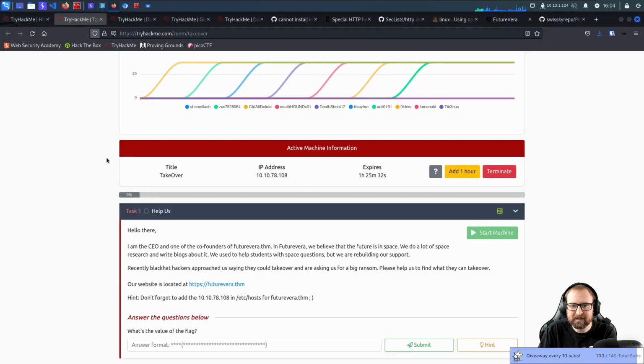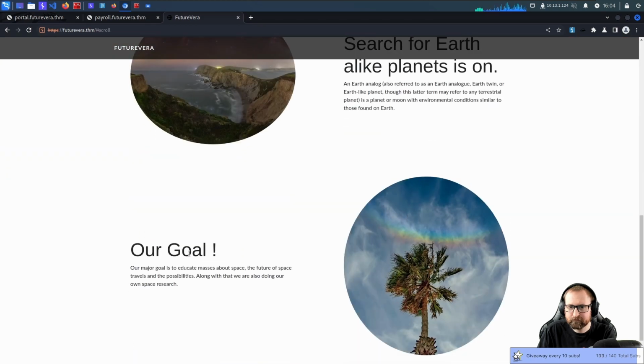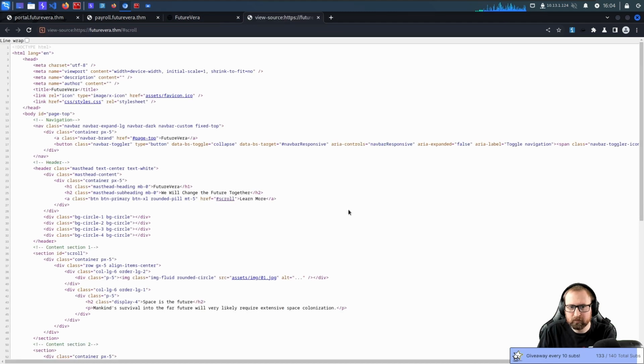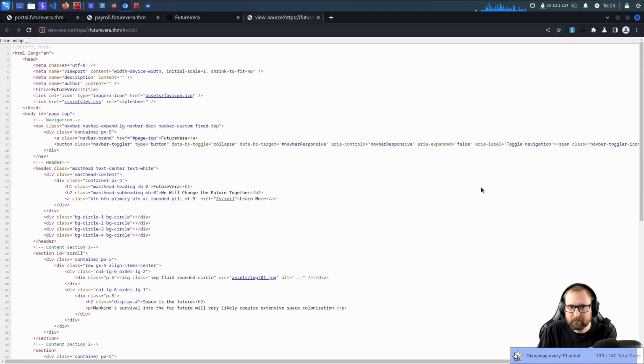How is this? This is supposed to be an easy box? TryHackMe going the way of Hack The Box now. I guess we could look around this website a little bit more. Maybe what we have to do is actually try and figure out the... Like, is it like a SSH brute force? Well, I hope not.